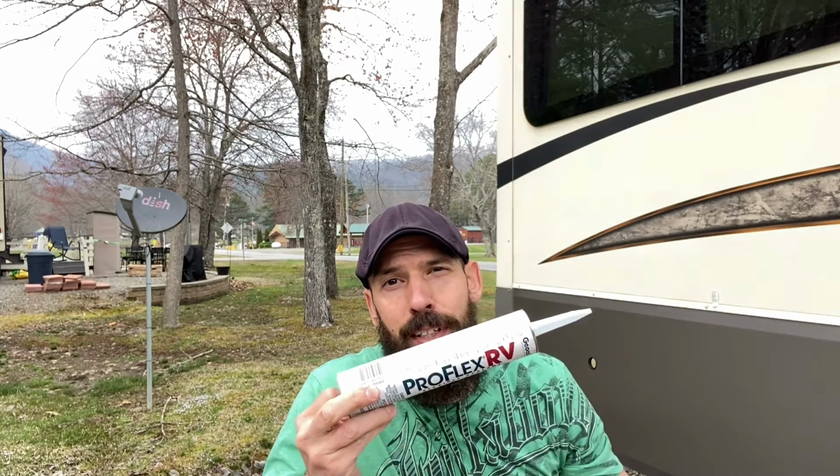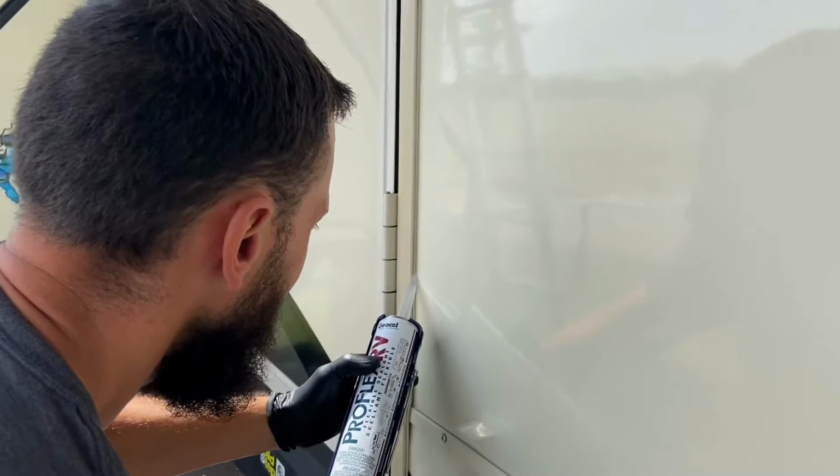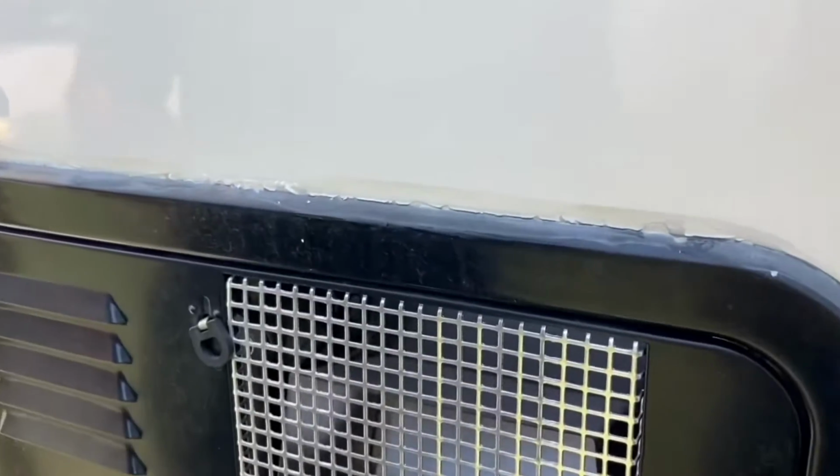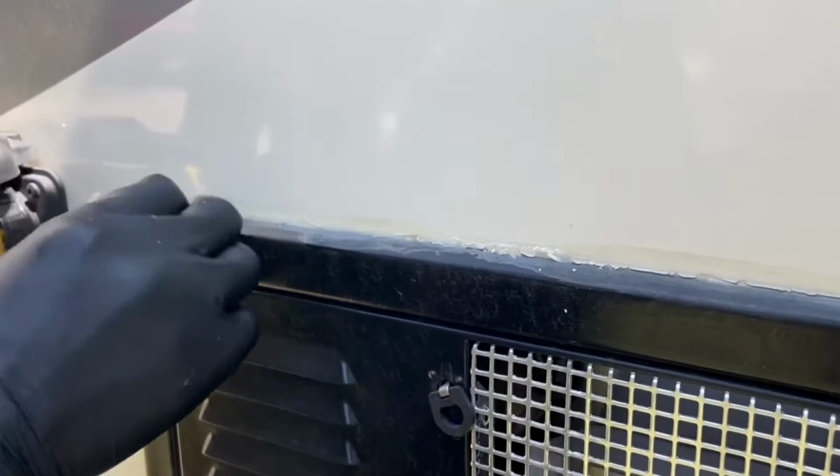And that brings us up to the next one, number 2 on the list, and that is the Proflex RV sealant. This stuff right here is something everybody should carry with them when they're traveling. Now, this isn't a fun job, but we know water is the camper's worst enemy. I've said it before and I'll keep preaching it. Water will damage and ruin your camper if you do not do your yearly maintenance with these things.